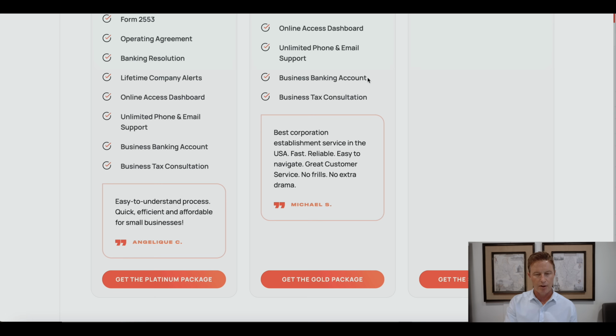Business bank account. They have a relationship with a bank right now. It is Bank of America. As part of the process, they will introduce you to a business banker who will help you set up your business account. And then last but not least, business tax consultation.